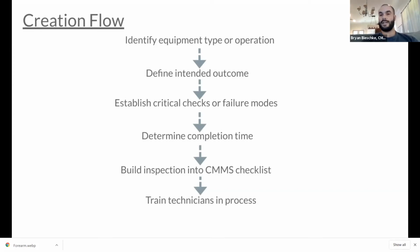So define the intended outcome. What do you want from it? Do you want to just make sure that you're getting a set of eyes on the machine before it goes into a different operating context? Do you want to take measurements? Do you want to pull fluid analysis? Do you want to create more data points? So define the outcome. What do you want to see from it?